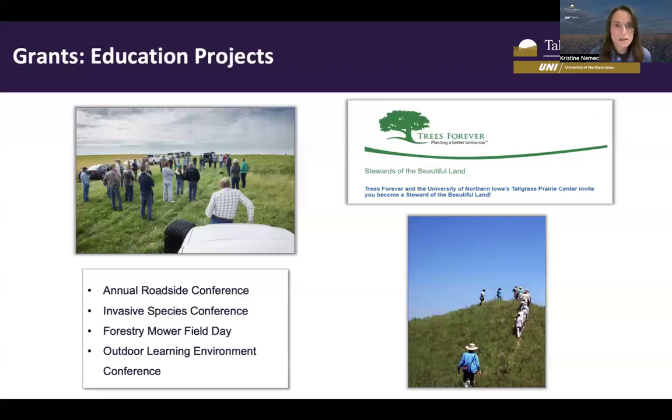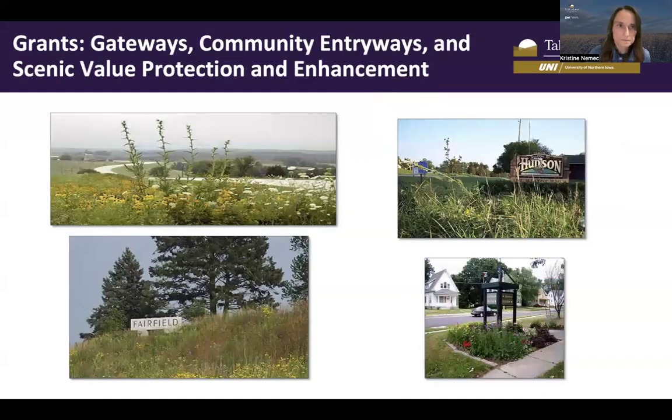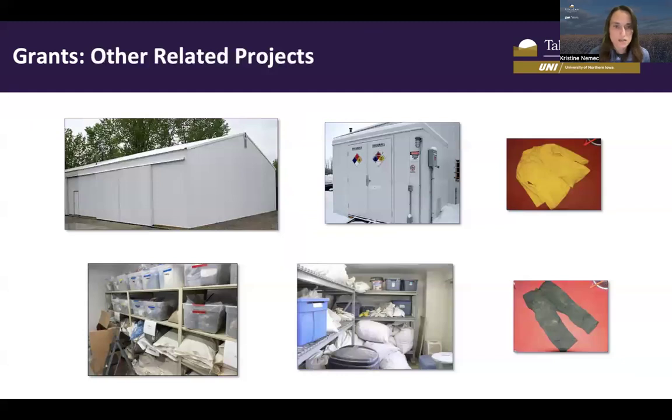Education projects. These grants go toward the annual roadside conference, invasive species conference, forestry mower field day, an outdoor learning environment conference. Those are examples of the types of education events that might be funded. Gateway projects, entryways, beautification. As people are entering a city, grants can be used to beautify city entryways. And other related projects. This can be seed coolers, herbicide storage, special protective gear. It's kind of a miscellaneous range of projects.